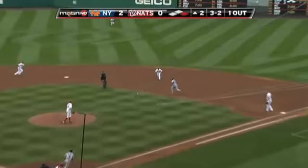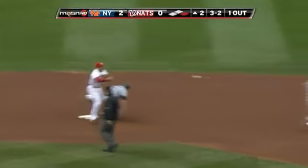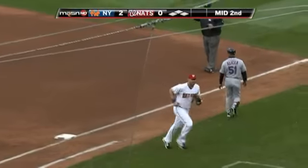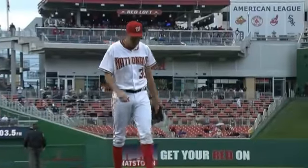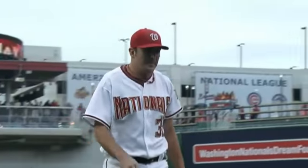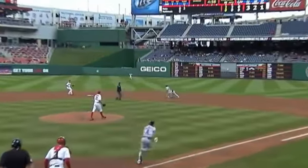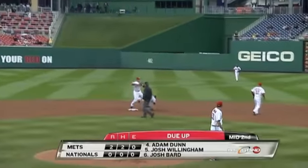With the runner going, ground ball. They can still go to second. Desmond turns it. Well done by Alberto Gonzalez. Even with the runner going, the Nats turn a very nice 4-6-3. Mets pick up a couple in the second. Dunn, Willingham, and Bard coming up. Pretty defense.